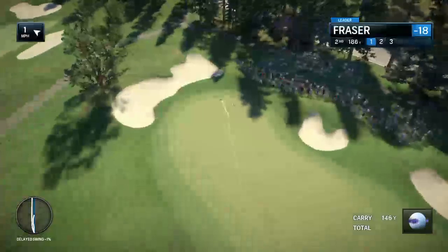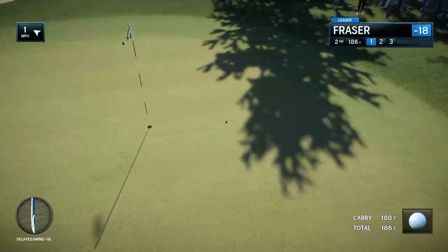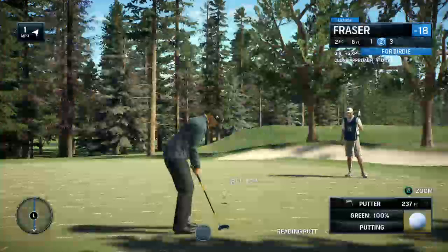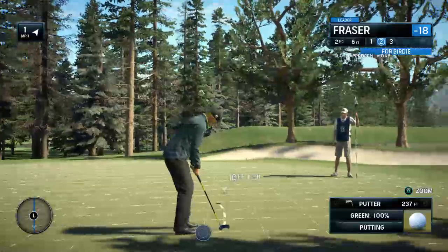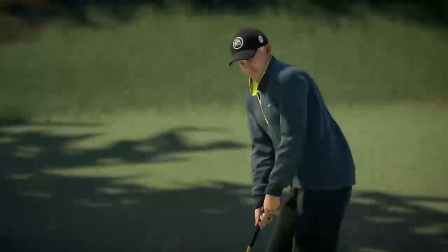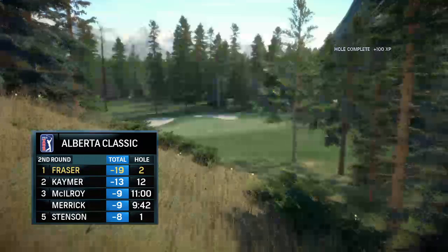Appears to be a smart shot, Frank. Yeah, no problem here. That's going to fly all the way. That will be a great look at birdie. Frank going for another birdie here, just to get on a real roll. Has it for another birdie. 2 holes, 2 birdies.